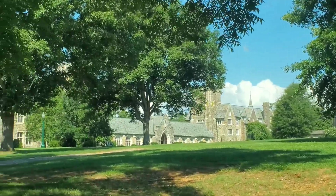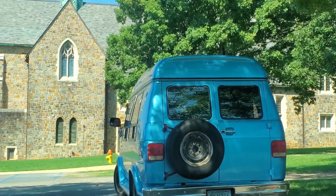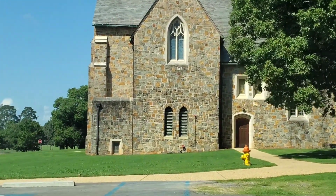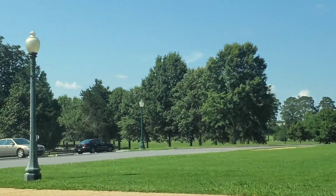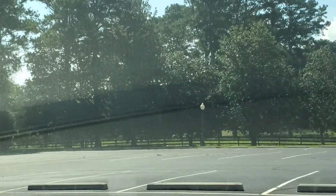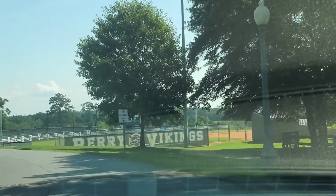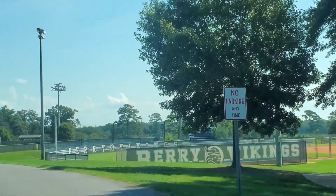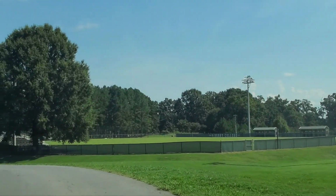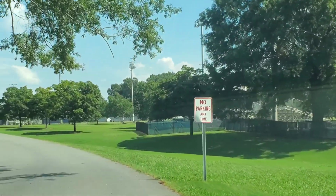People come out here to take wedding pictures. You see a lot of people in their wedding gowns. Lots of photographers come out here to this area. Here we have the Berry Vikings softball and soccer fields and baseball. These facilities are not open to the public, it's only for Berry Athletics.